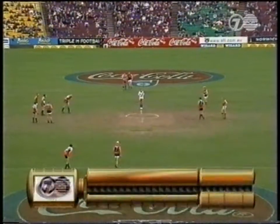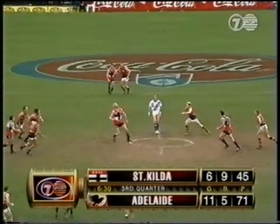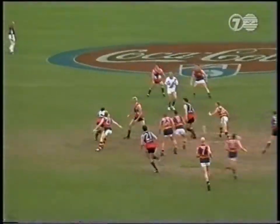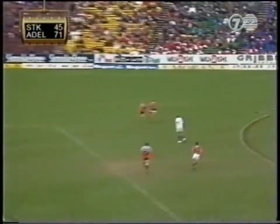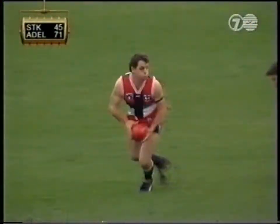Absolute class. And you'd have to say, boys, the Crows have a lot more method in their game than St Kilda at this stage. There's certainly no doubt about that, Curls. They have more direction. They have a focal point in the forward line. They're prepared to go there.